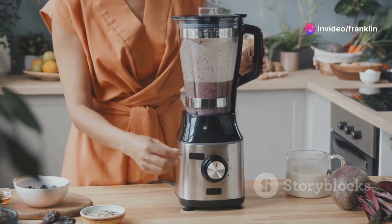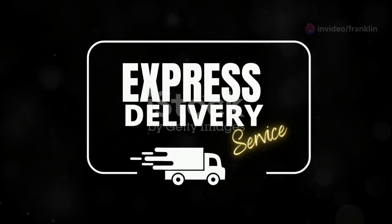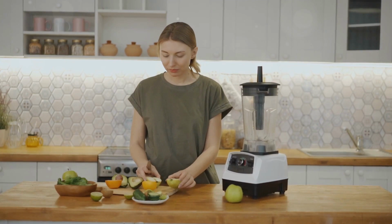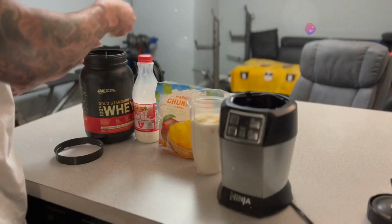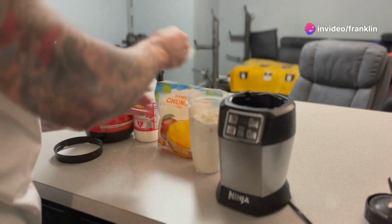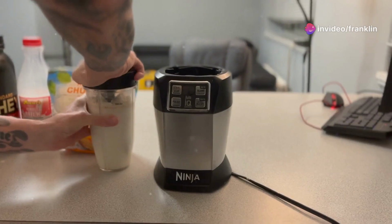We live in a world obsessed with speed and efficiency. We want it all, and we want it now. Especially in the kitchen. Who has time for chopping, dicing, and mincing all day long? That's where the beauty of a high-powered blender comes in. Forget slaving over prep work. A good blender is your ticket to culinary freedom.